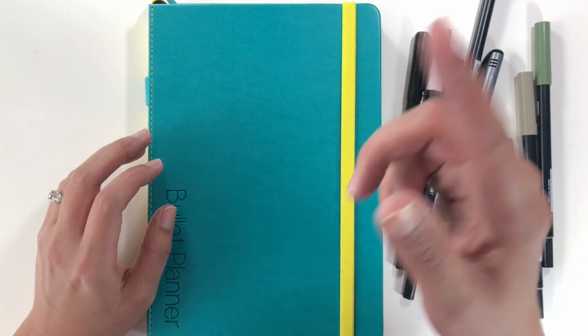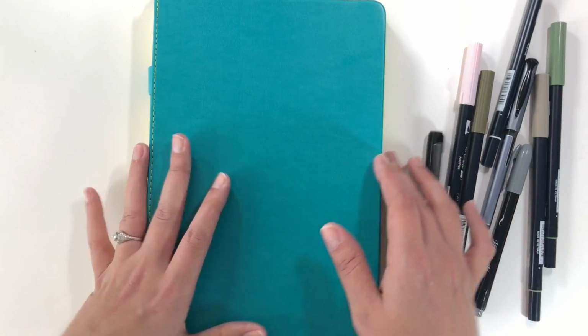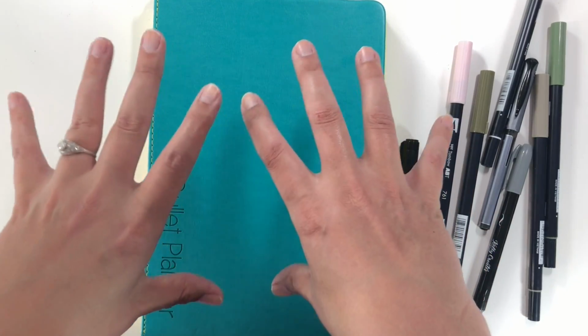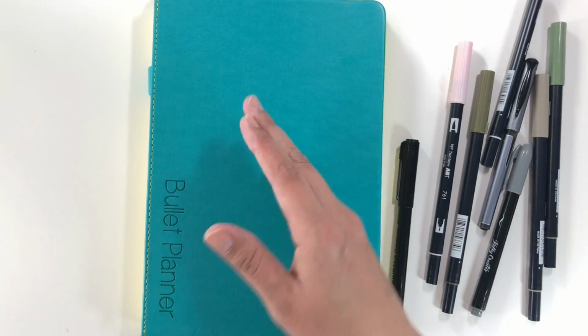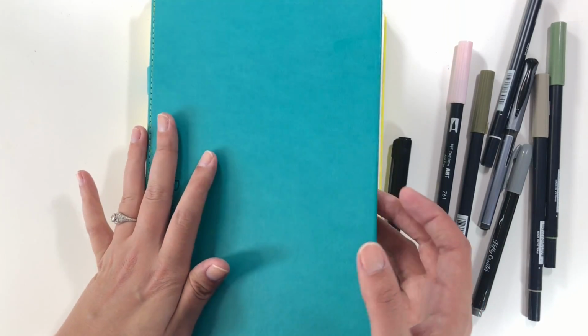I already set this up. I'll link that above in the cards to get it ready for the month of April. I didn't move over a bunch of the monthly stuff. I just put in stuff for the month of April itself because I didn't want to migrate everything into this planner if I wasn't going to like it. So let's get started with the planning today.